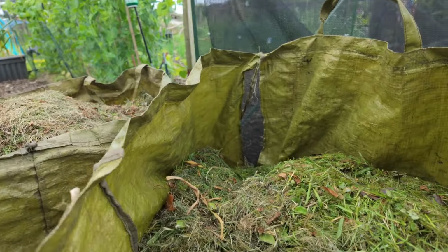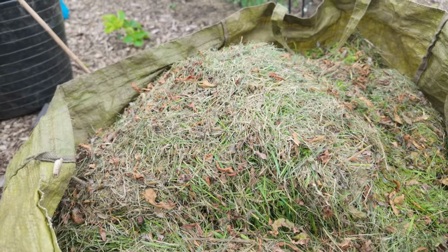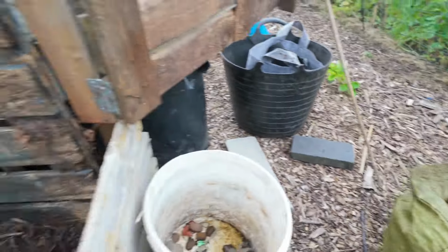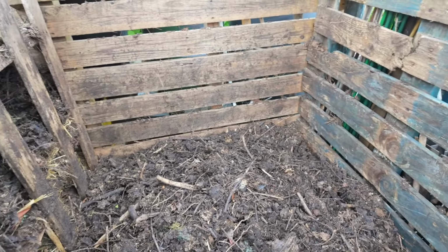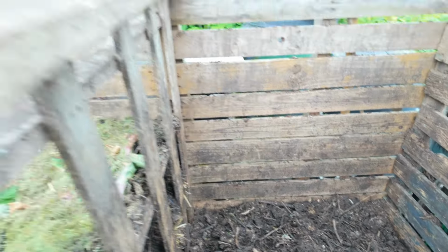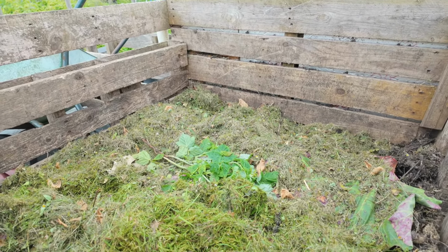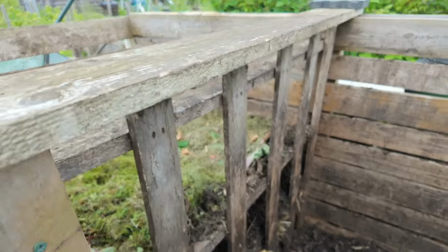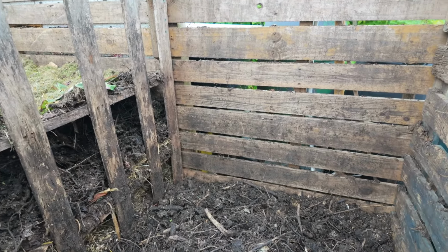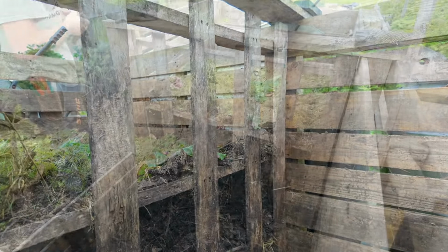And this is what I collected earlier on in the week. There's a few leaves and stuff in there, so it's not a bad mix, that one. What I'm going to do is add some of this wiggle finger here onto this one, and then just keep adding a little layer at a time, so I don't put too much grass in at once. Don't want it to go anaerobic. So I'm just going to pop a little layer on here first, and like I say, keep.